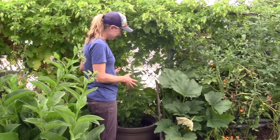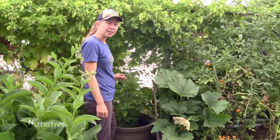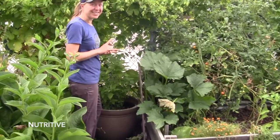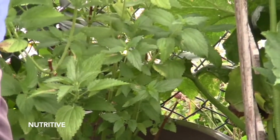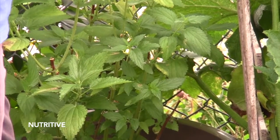So keep in mind. And one of the reasons stinging nettles has this protection is because it is just so nutritive. It is so nutritious for animals and humans that it protects itself, because it does have these minerals and these vitamins and even protein in its leaves.